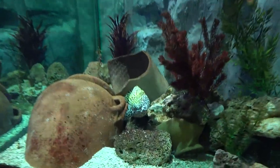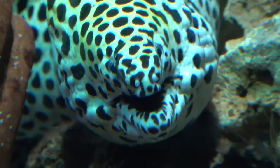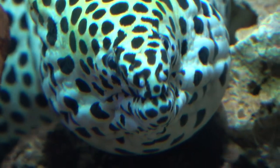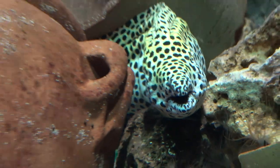Recognise that from Fantasy Island, hello. How are you? He looks like a happy chap, doesn't he? It's only a small little aquarium in here, but it's something else to see, isn't it? Again, that's all part of your admission that's included. Seagrass.